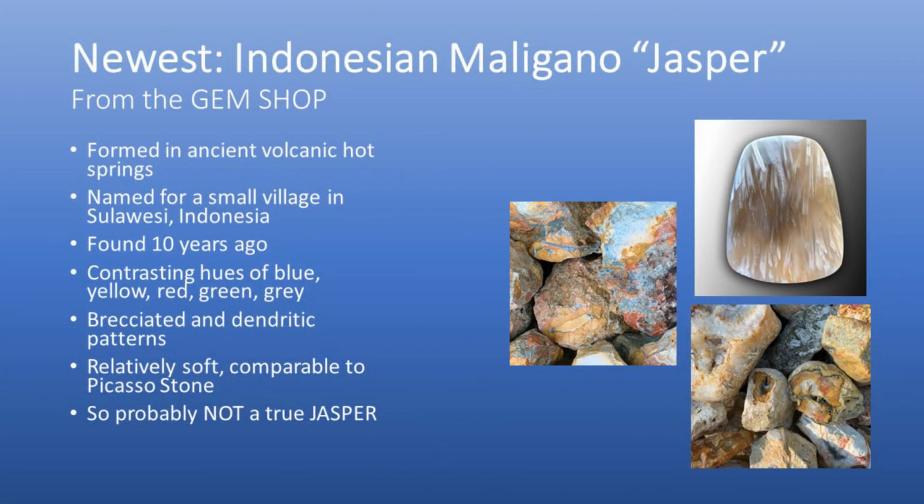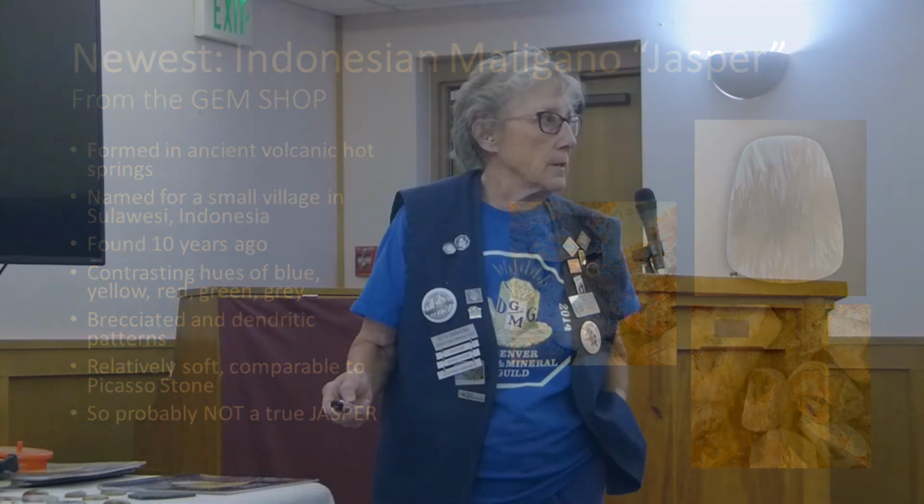Okay, the newest one I found is from Indonesia, Maligano Jasper, and it's kind of a bluish gray. And this one just came in, just coming in now. It's found in ancient volcanic hot springs, and it was found about 10 years ago in Indonesia. So you're going to see that probably at some of the dealers.